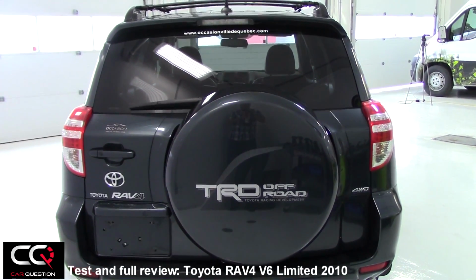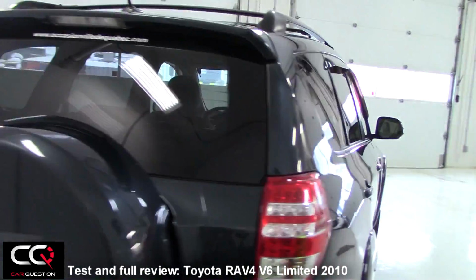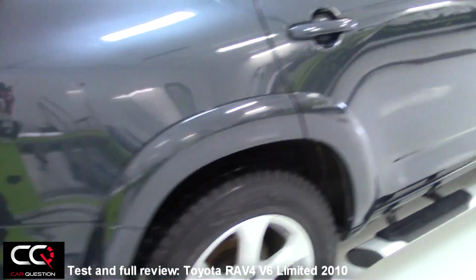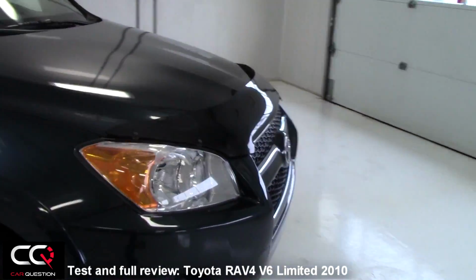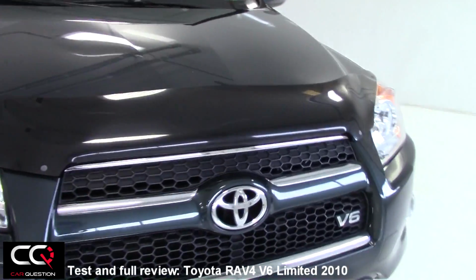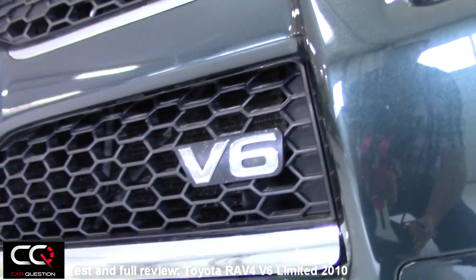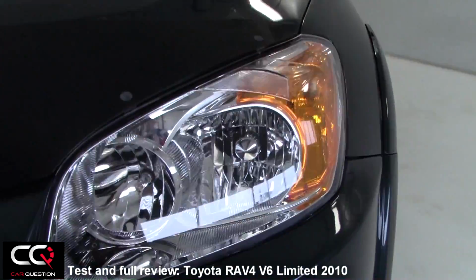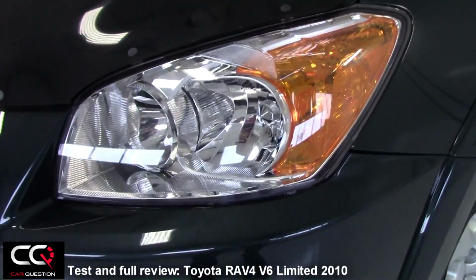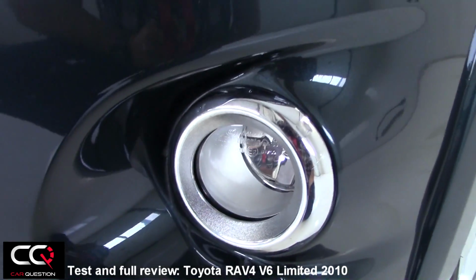When you're looking at the rear, the spare tire is quite obvious. Nice wheels. When you look at the front also, I love what they've done with the chrome, the chrome Toyota logo. You can see also the chrome V6, meaning that we have the big 3.5 inside that car. Look at the lights. The lights in the dark are quite powerful. I love also the chrome accent right there on the fog lights.